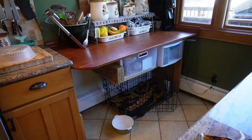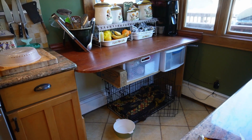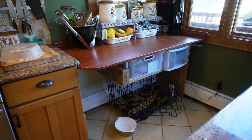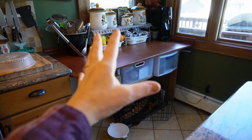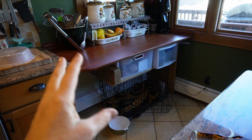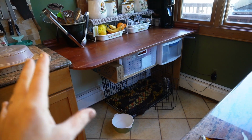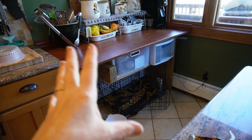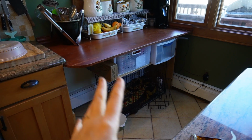So the projects for today, well, for the month of February, because you're wondering, well, where's she going with this? All right. I'm removing all of this. All of it. And I'm going to attempt, I'm not going to build it. I was going to build it, but I decided not to. I'm going to attempt to make this an eat-in kitchen. So I have to remove everything.